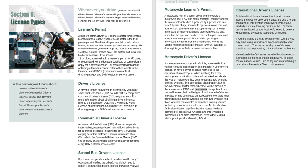once DMV staff determines the applicant has passed the road test on the type of motorcycle he/she has indicated or has completed an acceptable motorcycle rider training course. Riders who test on both two-wheeled and three-wheeled motorcycles or complete training courses for both types of vehicles will receive an M classification. An M classification signifies that the license holder is permitted to operate two-wheeled and three-wheeled motorcycles. For more information, refer to the Virginia Motorcycle Operator Manual, DMV 2.